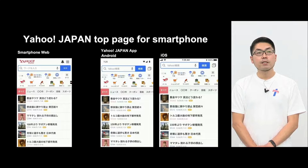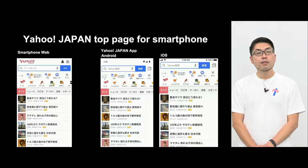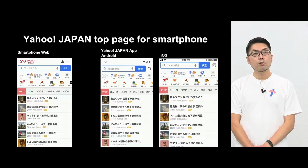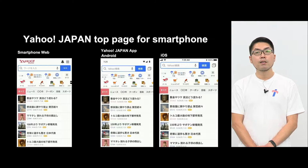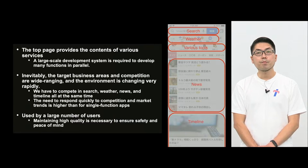Let me talk about the product that I would like to talk about. For smartphones mainly, this is the Yahoo Japan top page. I have been long in charge of this. As you can see, there is the smartphone web page and also the native Yahoo Japan Android and iOS versions. My department is in charge of all the products. As you can see, they are very similar in terms of UI. That is one of the features.